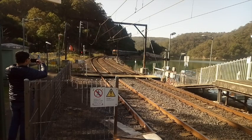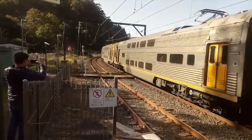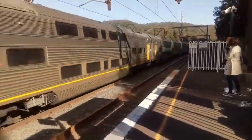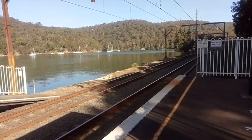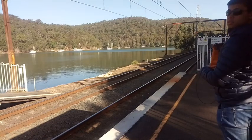Sydney-bound V-set, passing platform 1. V2. V11 trailing car. V8. We should have an Oscar arriving into platform number 2 here, Wondabyne.